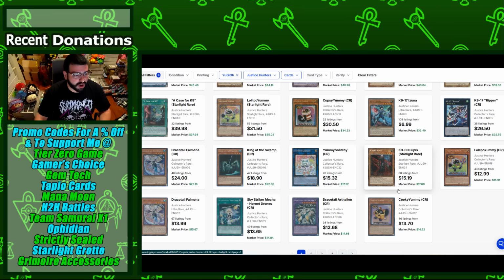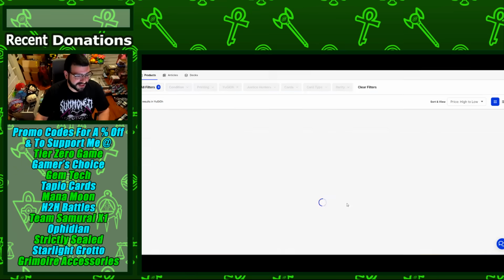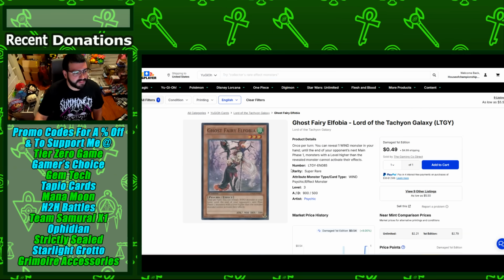I know Triff is already labbing that, and going through, yeah, Hornet Drones is just so freaking cheap for its collector rare. But yeah, look at all these readily available, hundreds of listings. Cupsy's still the highest to some degree, but easy access top tier decks that weren't hurt all that much.